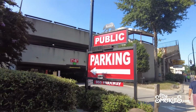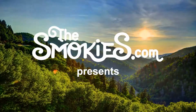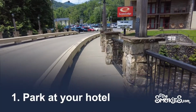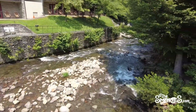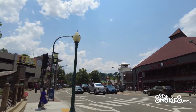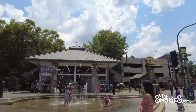Here are our 4 best options for parking downtown. Number 1. Park at your hotel. When you're staying in Gatlinburg, this is the best option, by getting a hotel that includes parking in the cost. If you do this, only look at your car again when you're ready to leave the city limits.